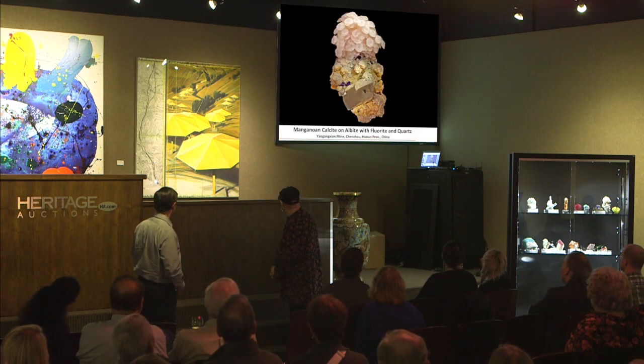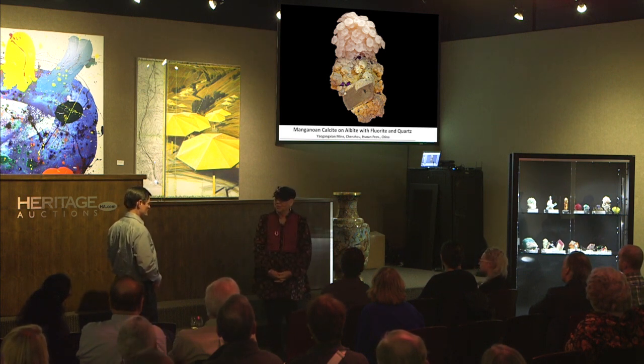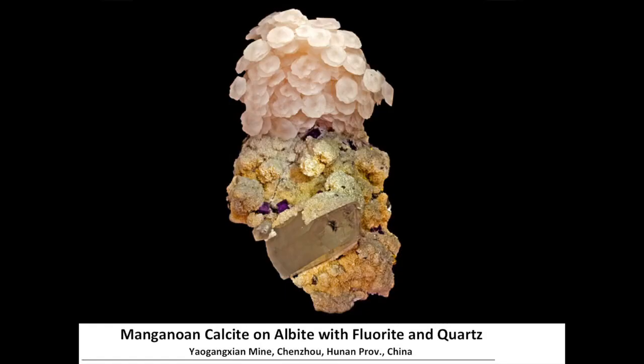This one we've had for quite a while. Gail calls this the Dr. Seuss calcite. Yeah, Dr. Seuss tree. I call it the pagoda calcite. It's a marvel that we've carried this around several times and still haven't broken it. So that's the good news.